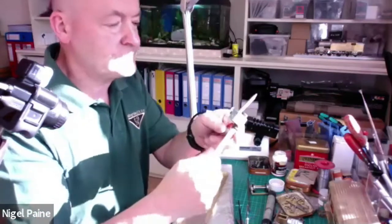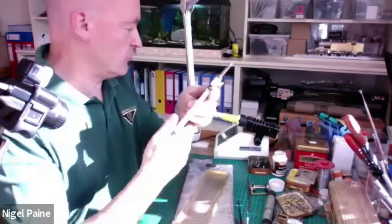But it works really, really well. It's a good system. It's a miniature version of spot welding, which is used in industry, notably in the car industry, where you have a high concentration of current in a very, very small area, which has the effect of welding. In the case of car making, steel, it literally welds the two things together.